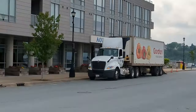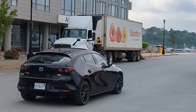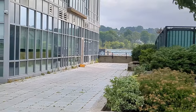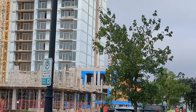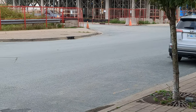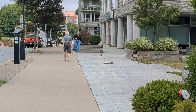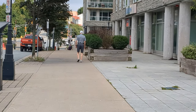Walk back on the other side. As you can see, it will maybe be a little better from the other side. Excuse me. A little tickle in my throat. Very nice little community to live in right here.